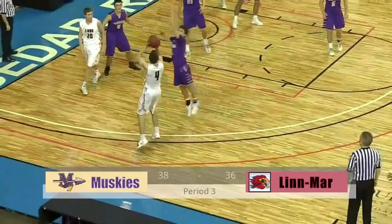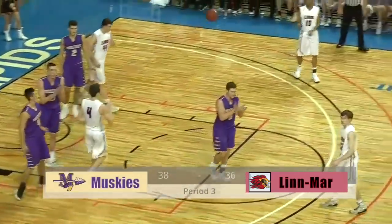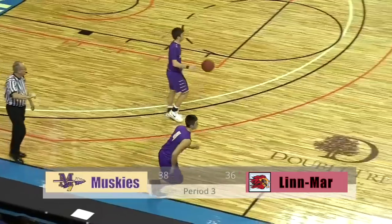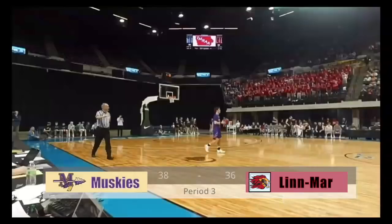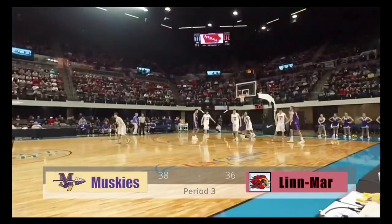Robertson went up. He lost it. Didn't have a choice. Good closeout defense by Cooper Zek. Yeah, Coop gives you everything he has every single time he's on the floor. And that's really important to have on your team.